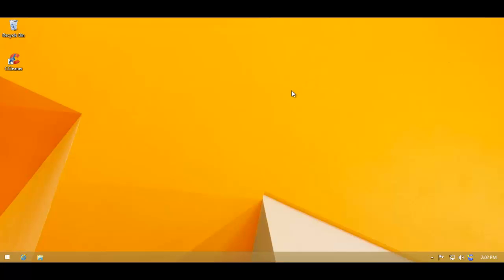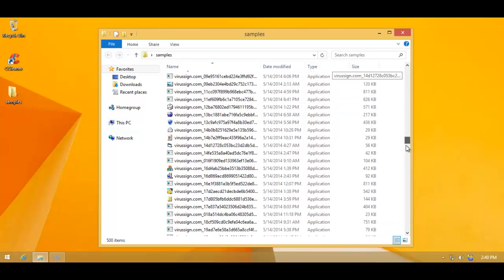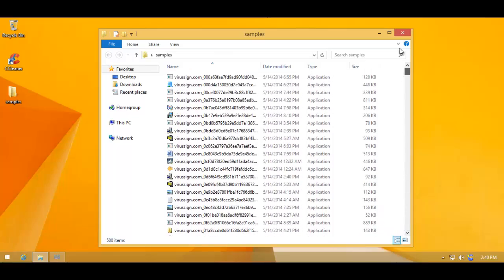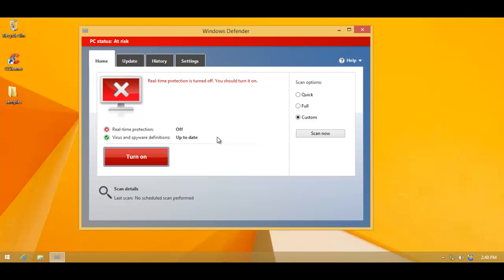So now I'll get my samples and let's see what kind of detection rate Windows can manage. We've got 500 pieces of malware here. All of these are in the wild, almost zero day. I'm not exactly sure. They might be about a day old, but they're pretty new malware. So let's see how Windows Defender fares against these samples. So I'll do a little scan, remove the items, and we'll check the detection rate.